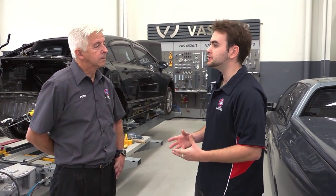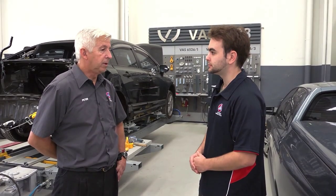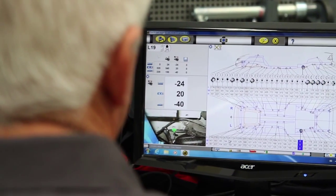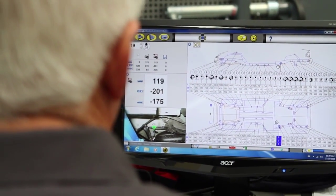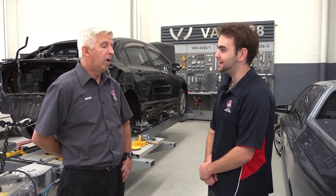All right, cool. So when we find out where the damaged spot of the car is, how do we go about repairing that? It's on the bench and it's pulled to the measurements. The measurements are live while the vehicle's being repositioned. You can watch the actual measurements being corrected on the screen, and then that is set up and the panel's repaired and replaced accordingly to what's required on the car. Yeah, so a lot more advanced than just banging with a hammer, you'd say. Oh, by a long way, yes.